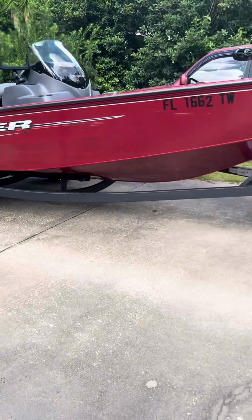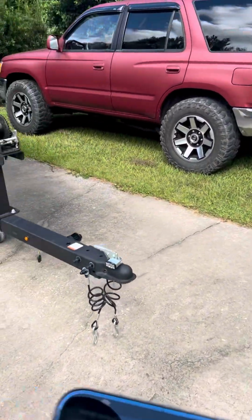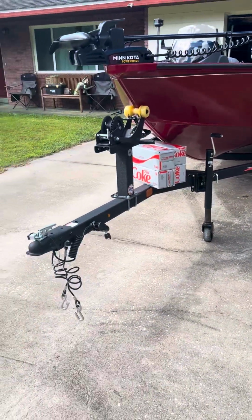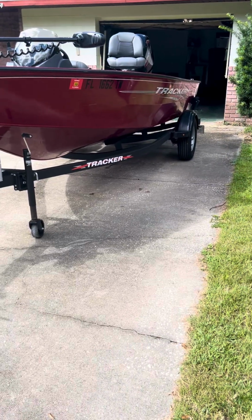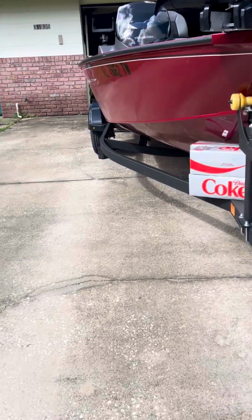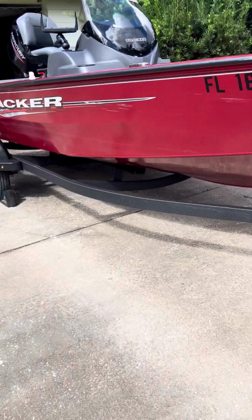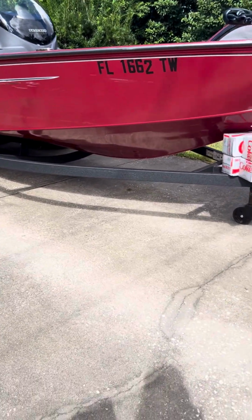Trailer is wonderful. If I was to add a small complaint, I do wish from the factory it came with a spare tire. As you can imagine, it's incredibly important to have a spare tire. So I'm not sure why it's common for spare tires to not come with it. So I did buy a spare tire mounting point, and I'm gonna put it on the trailer here soon.